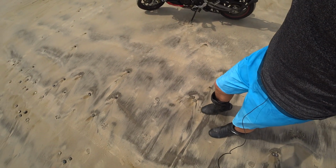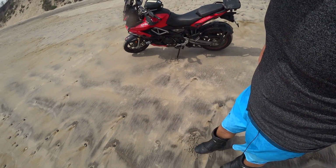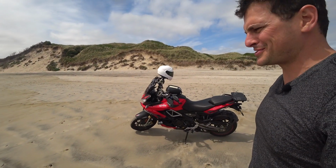Wow, Ocean Beach, it really must be made for motorcycles because you can see the sand's actually pretty firm. And not to mention, there's lots of all these little rocks on the beach so you can put your side stand on there without the bike falling over, which is just awesome. Whoever came up with that idea, good work.